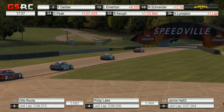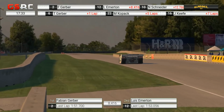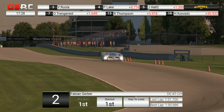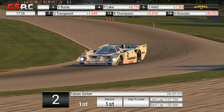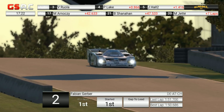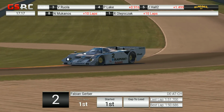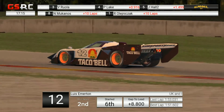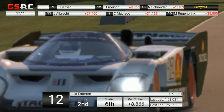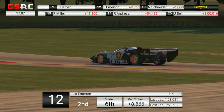Up at the front, Fabian Gerber, in case you're a fan of the other Gerber, has a gap of about 8.5 seconds over Emerton. Now, he was fending off Luis last round. Some of that was helped by traffic. That's about Emerton's only hope at this point, I'd say, because he does not look like he has the pace to try and chase that number 2 down. Or any lap traffic that Gerber will have to deal with to slow him down as well. So he's got clear track ahead of him, at least for, oh my goodness, 3 or 4 corners.